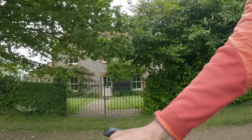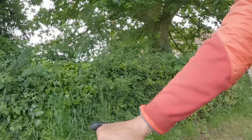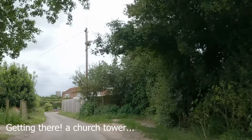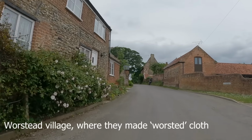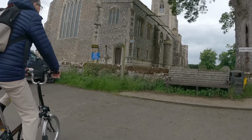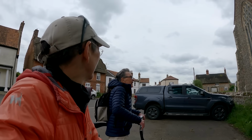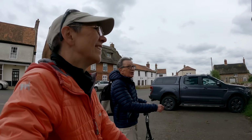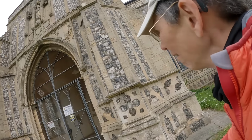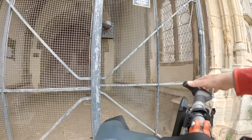So this village was called Worstead. People here made a particular type of lightweight wool fabric in medieval times, thinner than the sort of duffel coat type woolen cloth that was woven elsewhere. They became wealthy from selling the cloth, and in the 1300s they built this huge church. Worstead manufacture is now a global industry worth over £4 billion apparently, and it all started here. Inside the church is apparently super pretty.